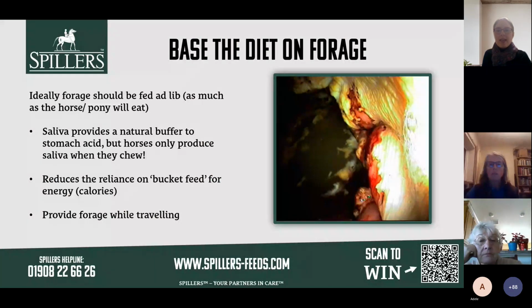So the first tip of the evening, base the diet on forage. This might seem like old news, but you really can't underestimate the importance of forage. And ideally, I'm sure you all know, forage should be fed ad lib, which of course means as much as the horse or pony will eat.